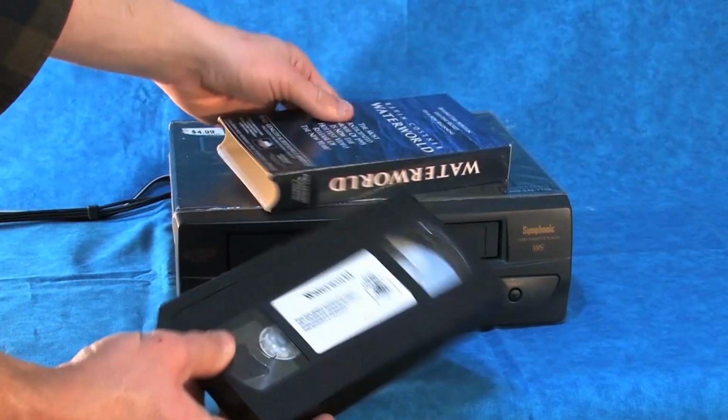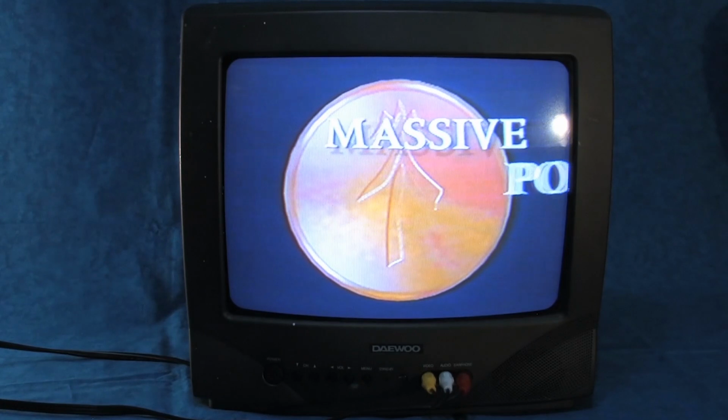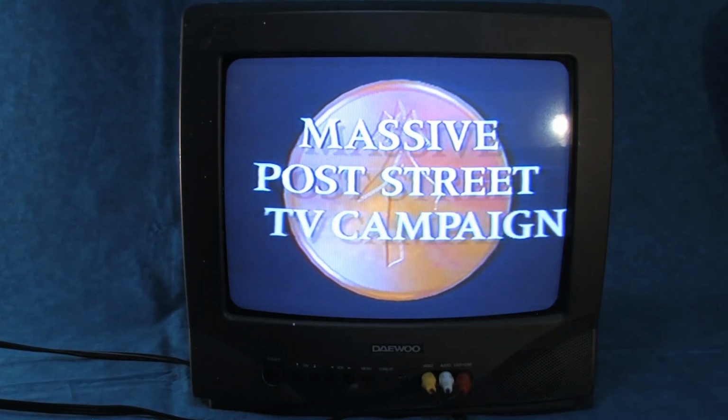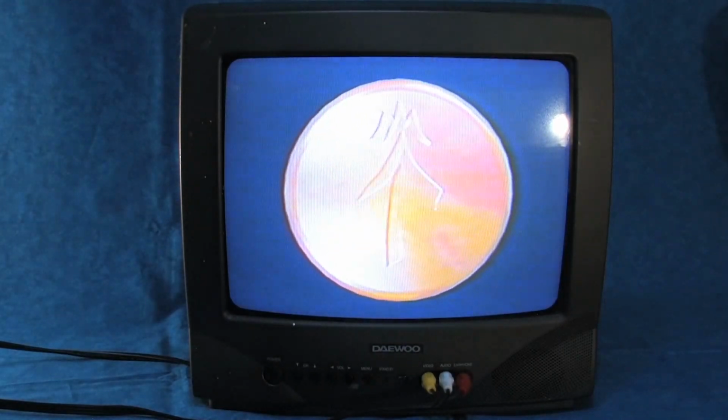This tape has a really interesting advertisement at the beginning showing all the different marketing materials the stores could use to promote the rental of Waterworld, and the movie that follows is the theatrical cut of the film. But again, check out my video on the video store promo collection for an even deeper dive into the contents of this screener.